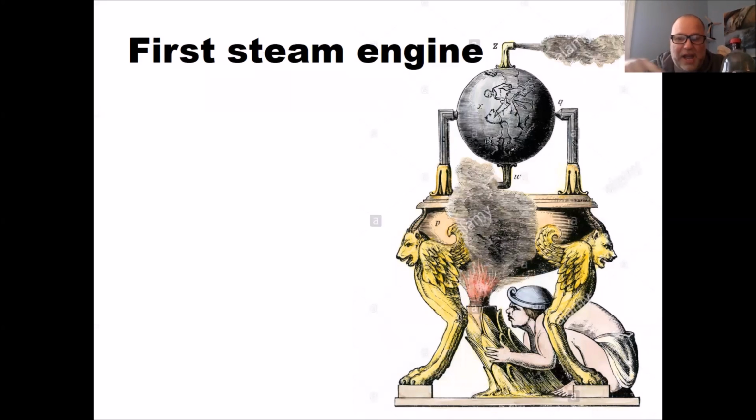Now, normally in class, I'd have something very similar to one of these. It's not all fancy with lions and wings and things like that, but normally we would have that in class and I'd show you. All that happens is you've got a vessel that's got water in it. Right down below, you've got some kind of heating apparatus. So in class, I would use the Bunsen burner.